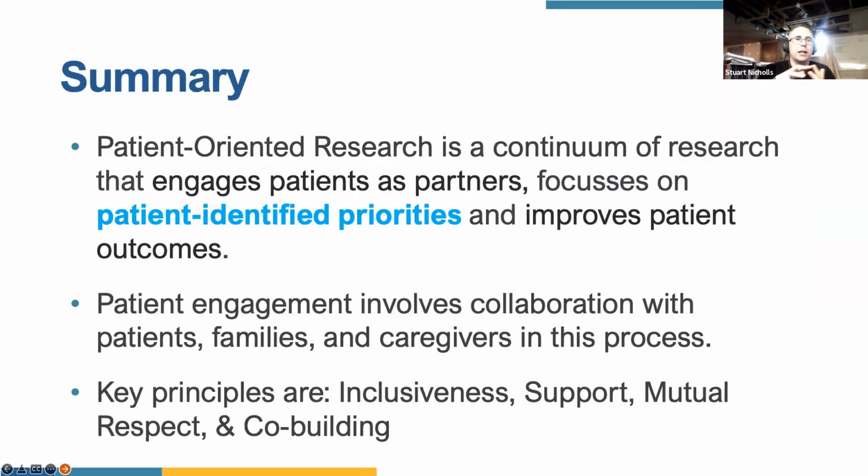So just to summarize, patient-oriented research is not a single type of research, it's a continuum of different types of research study designs. But the focus really is about engaging patients as partners, not just as subjects, addressing patient-identified priorities, and trying to do applied research that improves patient outcomes or health systems outcomes.